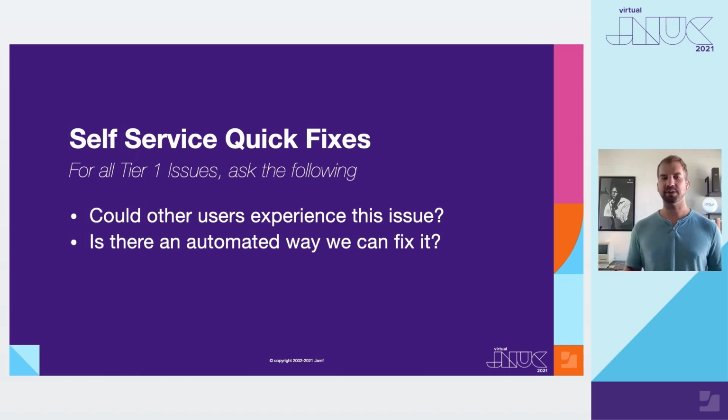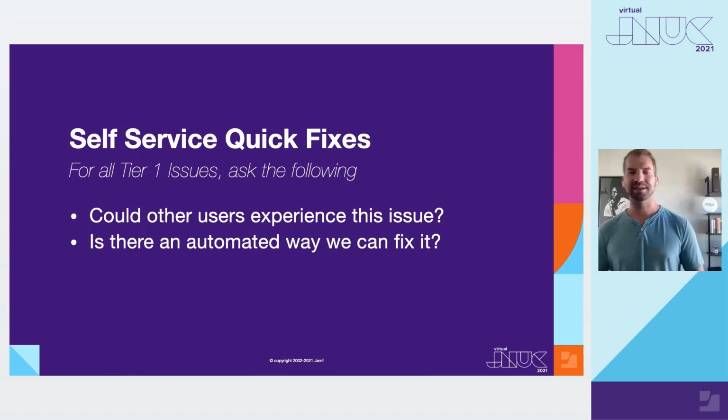Now, I could spend an entire presentation on how to create these, but the two things you want to ask anytime you get a tier 1 ticket into your help desk is, could other users experience this issue? If they could, well, then we do the fun tier 3 work of asking, is there an automated way that we can fix this? If there is, we can put that quick fix into self-service.